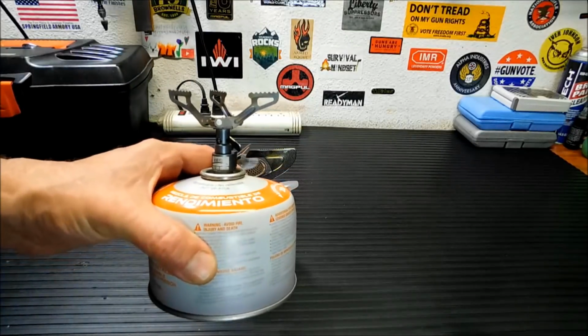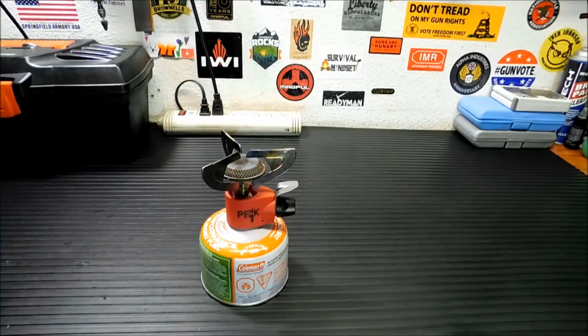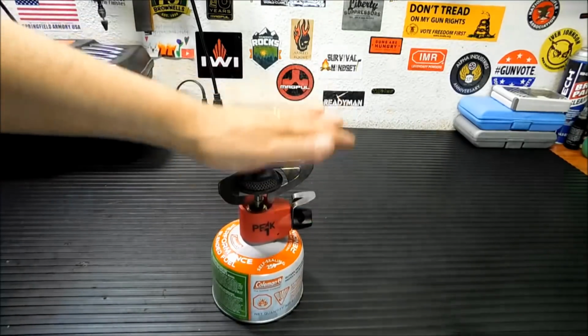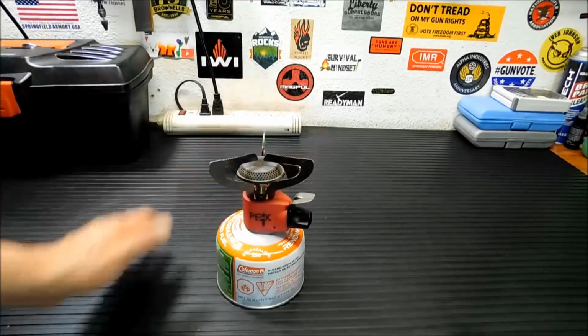The BRS one, $18 to $20 online. The titanium stuff. I believe I bought this in Walmart. Walmart does sell these. Big Five has them. Any big sporting goods store usually carries this particular type. It's nice, it's sturdy, it's got a big, heavy set of things on top there for your pots and pans.